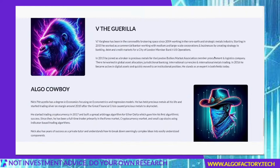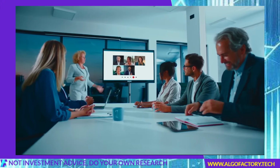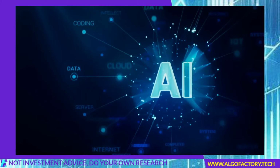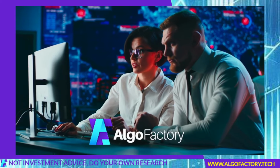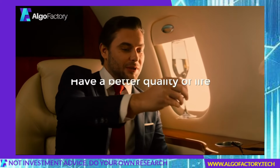I have followed the Algo Cowboy and V the Guerrilla Economist for more than 3 years and have found them to be very respectful, caring, and firmly rooted in reality. By that I mean they have a clear, deep, no-nonsense understanding of the world we live in, not just in trading and economics, but geopolitically and, dare I say, spiritually as well. For me, this fact makes working with them all the more gratifying and secure. This has and continues to be a great investment of my time and money. Also ends up being fun with the humor that is shared amongst our Algo Factory group members.